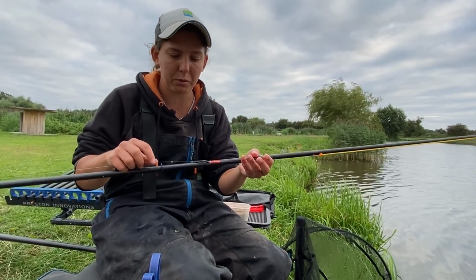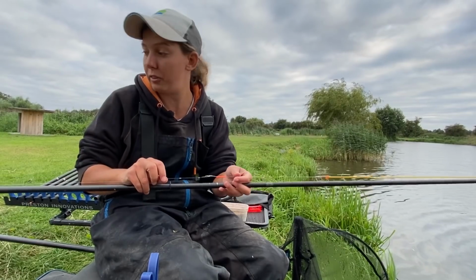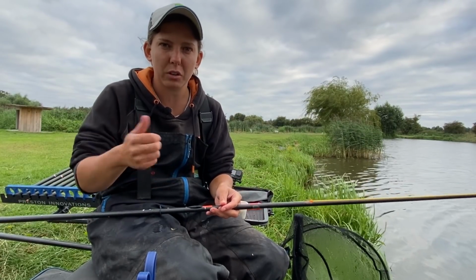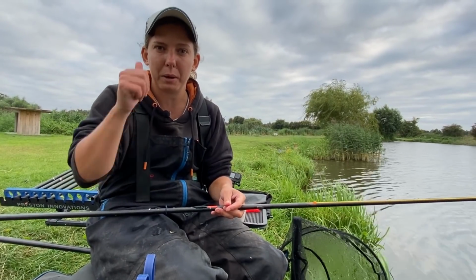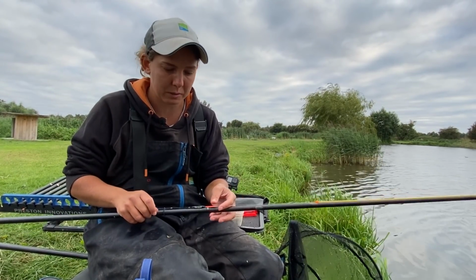Moving down from that we've got the float. So this is a 4x16s which might seem quite heavy for the depth of water we've got, but there's a reason for it. I don't want my float and my bait to be wafting around. I want it pinned to the bottom, dead still. It just prevents foul hooked fish.